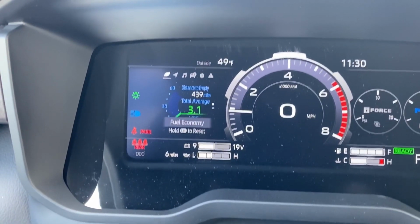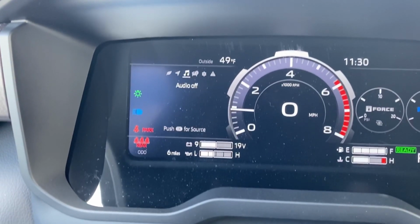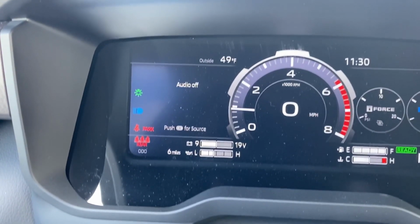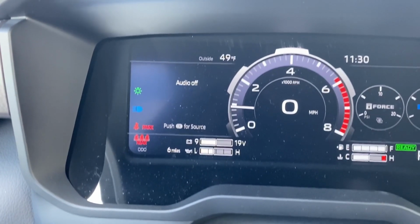You can get all different sorts of not only fuel economy readouts, you have your digital compass. You can have your stereo show right up here on the multi-information display screen on the instrument cluster if you only want to have maps on your 12.8-inch touchscreen.